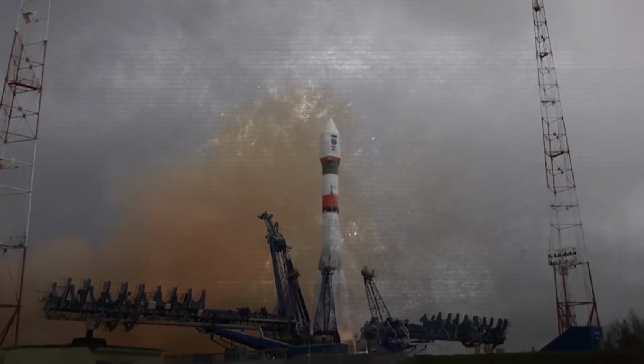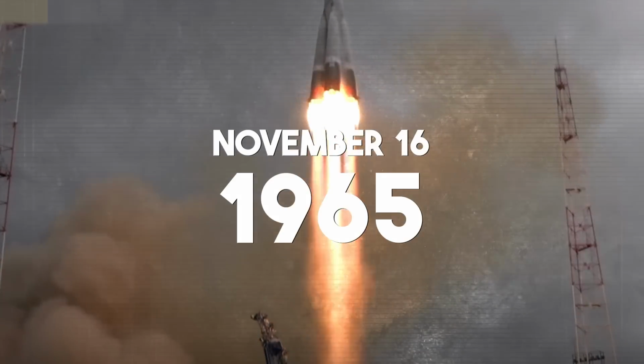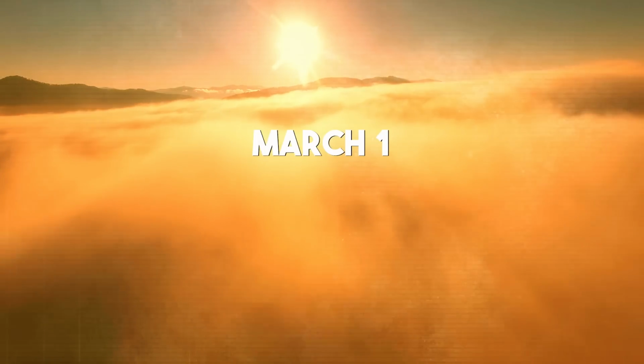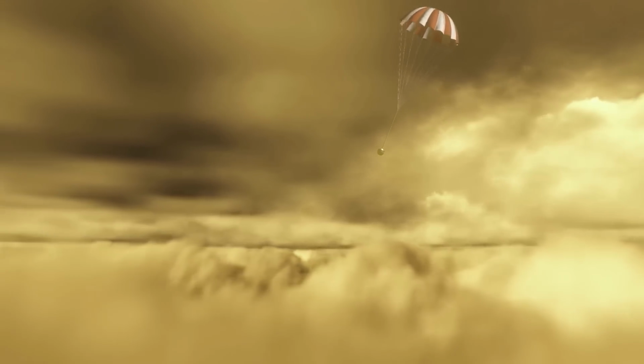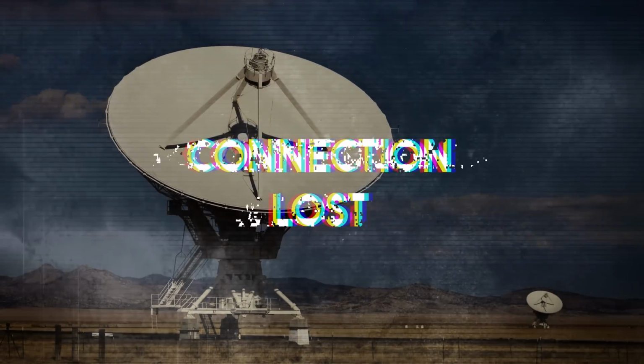Venera 3 was launched into the heliocentric orbit on November 16, 1965. After several months of travel, it entered the atmosphere of Venus on March 1, 1966. The entry probe survived the heat of entry and deployed its parachute. However, contact was lost with the spacecraft just before it landed on the surface.